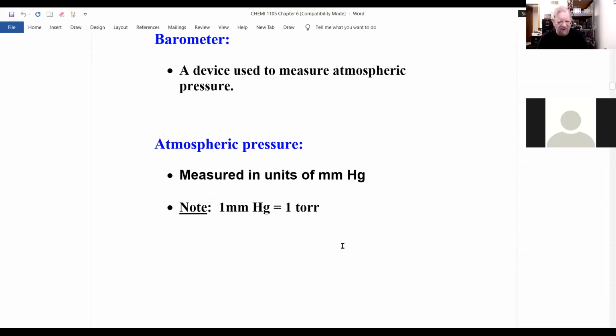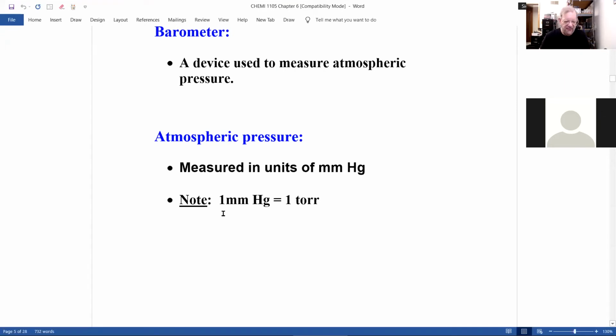I'm going to go a minute or so more, and then we'll take our break. In honor of Torricelli's discovery, 1 millimeter of mercury is also called 1 torr. This is a short name. You should be familiar with it: 1 millimeter of mercury equals 1 torr. And with that, let's take a 5 minute break, come back at 9:57 or thereabouts, and I will continue. So I'm going to go stretch.